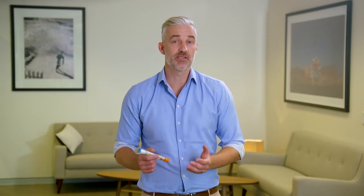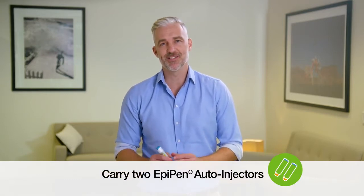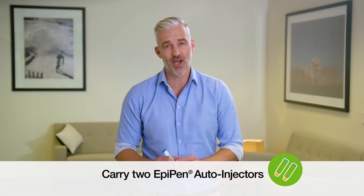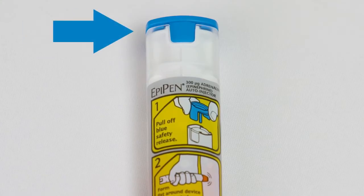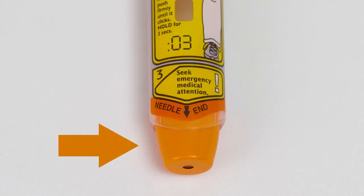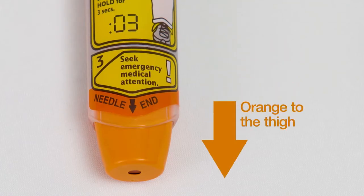It's important to always carry the EpiPen autoinjectors with you and to use at the first sign of a severe allergic reaction. Remember to carry 2 EpiPen autoinjectors just in case additional adrenaline doses are required. The EpiPen is clearly color-coded for easy identification and administration during an emergency. The safety release is blue and the needle shield is orange. An easy way to remember this is blue to the sky, orange to the thigh.